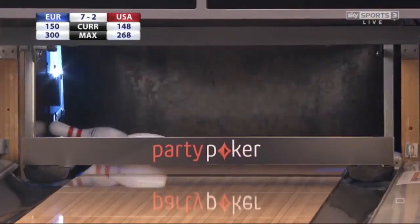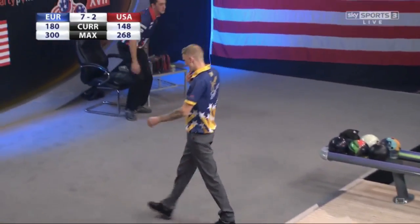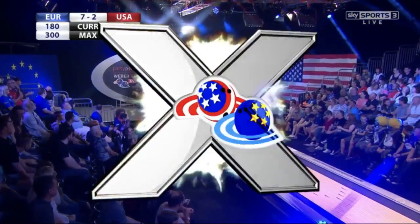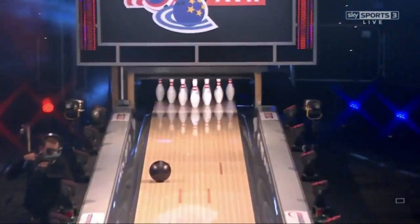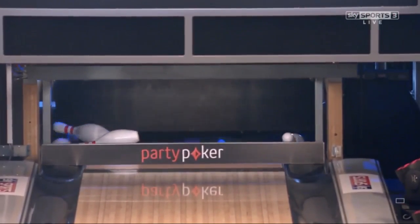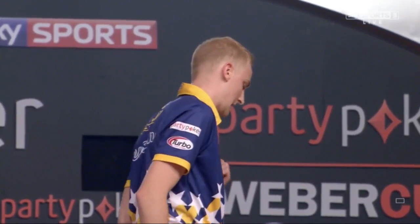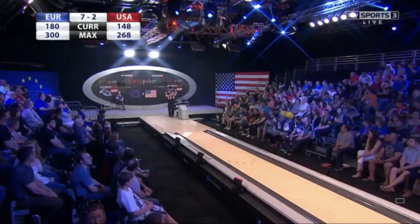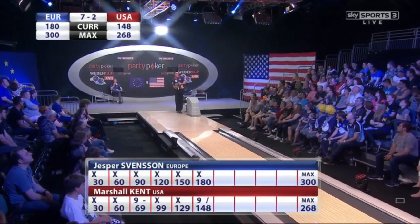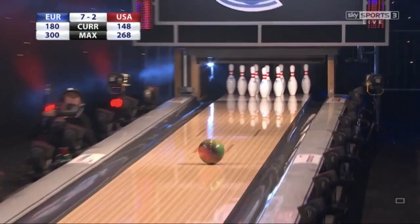Here we go. Six-pack, Svensson. Superb. Certainly showing his credentials here on the world stage is Jesper Svensson. First time at the Weber Cup. Just having an absolutely fabulous game. 6 strikes in a row, 180 scored. Sounds like a darts score, doesn't it? It's an amazing debut so far for Jesper Svensson. Look at that. Strikes right across the board for Jesper Svensson.